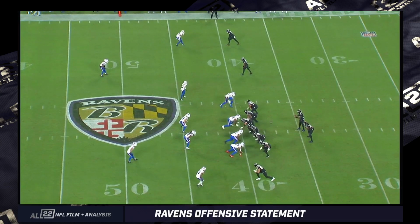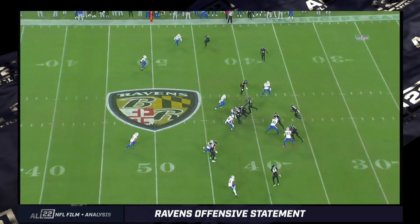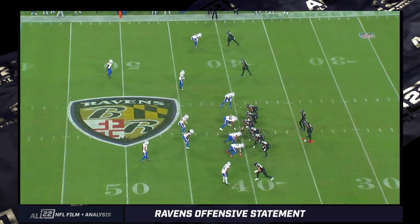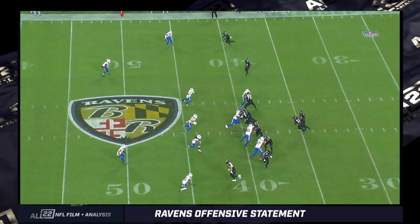This one sets up a lot of what Todd Monken does the rest of the drive. 3 into the boundary. So the formation could be different. It could have a different terminology name. It's a read by Lamar, whereby he's got a running back potentially, or likely out into the flats as his first two options, RPO. We arc release likely, so this defensive end is being stepped to by the left tackle.